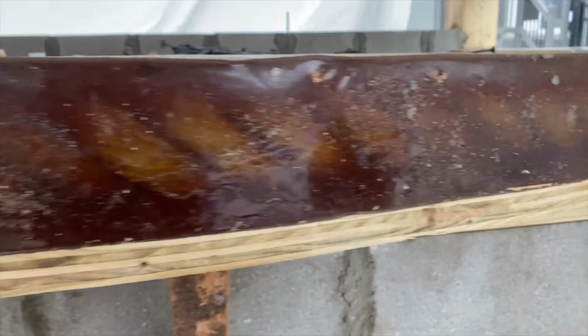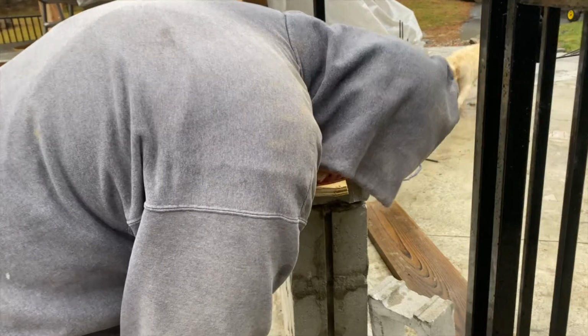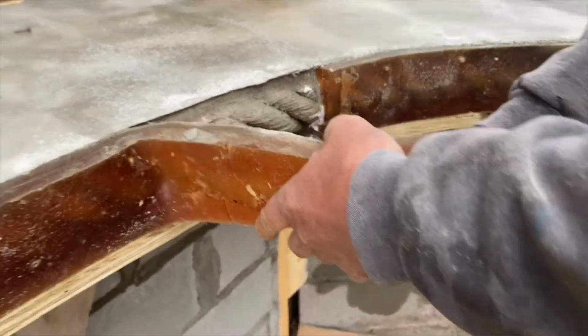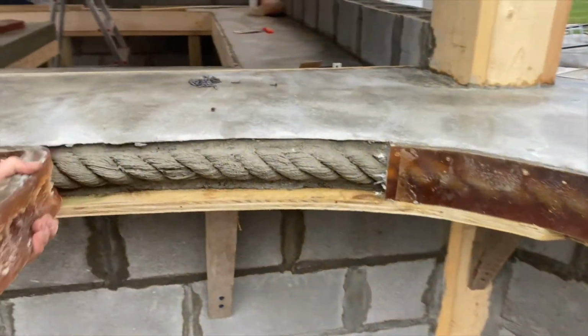Can you tell what's inside? What do you think it's gonna look like? Drum roll. Here it is. Look at that.